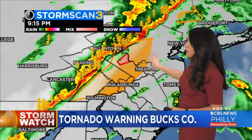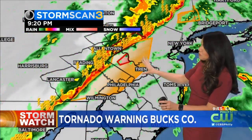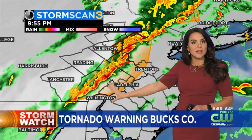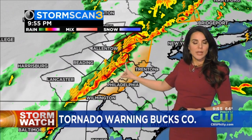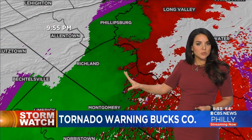We have severe thunderstorm warnings surrounding this tornado warning as well. The potential for wind gusts upwards of 60 miles an hour. Severe thunderstorm warning in effect right now for the city of Philadelphia, Delaware County, Montgomery, Chester, Bucks, but a tornado warning again for Bucks County, central Bucks County, that goes until 10:15 tonight. So taking you back to a closer look at this area, again, Bedminster, Dublin, East Rock Hill, Plumstead, and we're going to try to track this for you and see where it's moving to next.